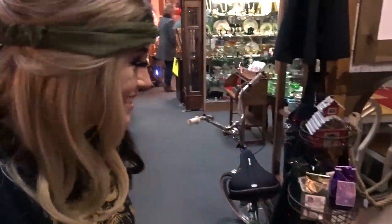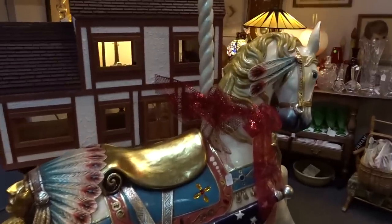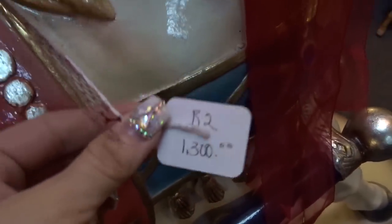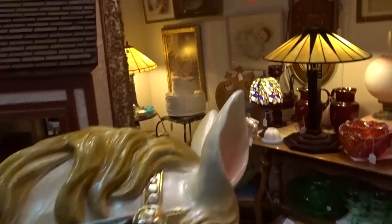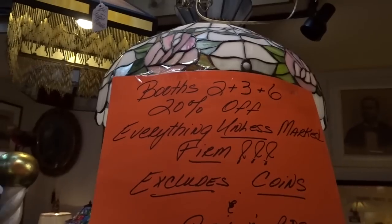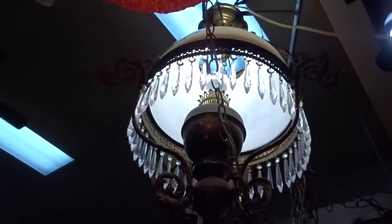All right, snack time over. Let's get back to shopping. Wow, now that is a really cool carousel horse. Oh, wow. 1300. This is so awesome. Look at that. That is stunning. And I got a bunch of lamps and stuff too. It says 20% off everything unless marked firm. Excludes coins. Look at these schnazzy lamps.